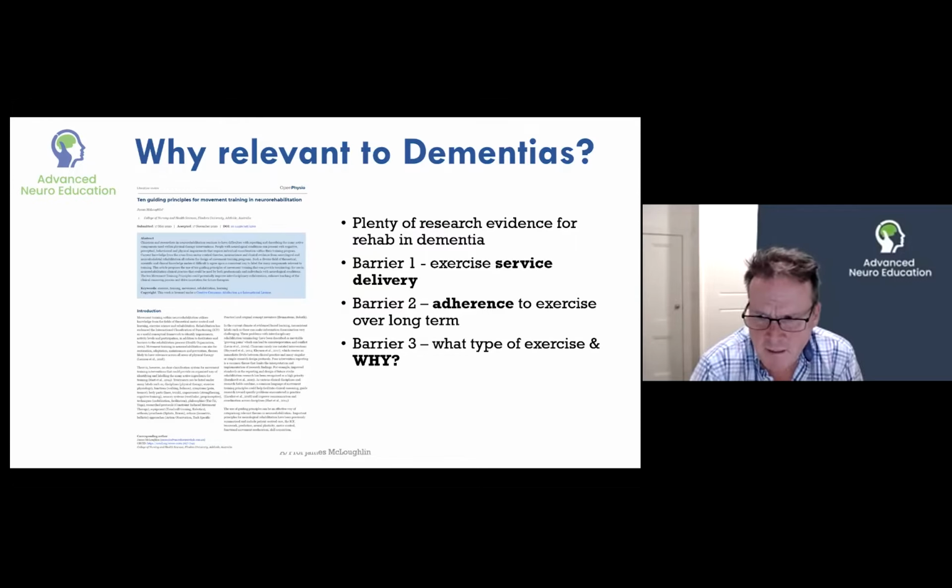The second barrier is adherence to exercise over the long term. Most of the research that we look at is trials that last for 6 weeks, 8 weeks, possibly 12 weeks. And often there's quite good results for exercise. But then what we generally find is that when the research trial finishes and the exercise program finishes, there can be a steep drop away in performance and results.